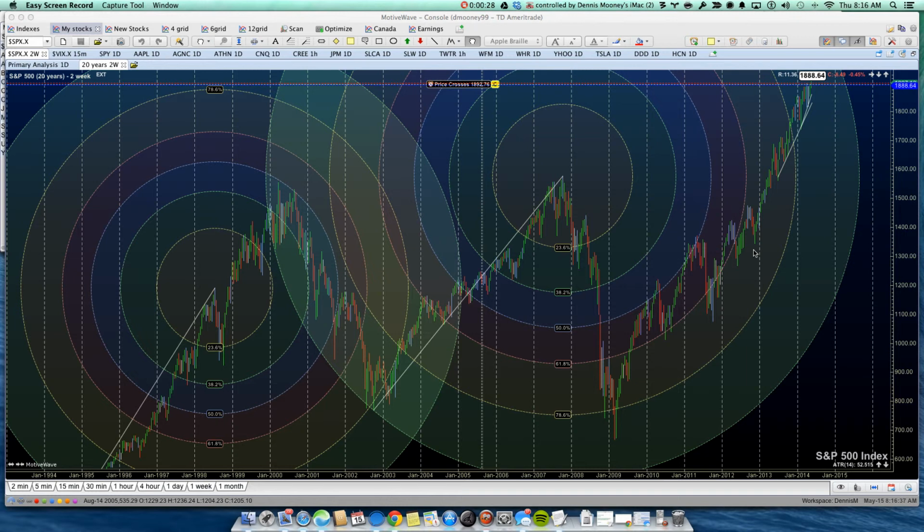And it's taking a low point from January of 1995 to this point here. And frankly, this was just manually adjusted. I picked this point as opposed to any other point because frankly it fit. And you can see that each of these concentric circles, which are Fibonacci numbers of 23, 38, 50, 61.8, and so on, played a pretty significant role.